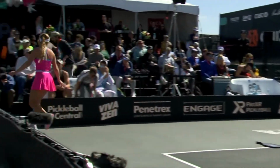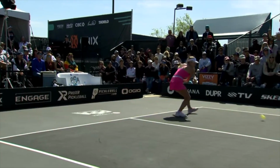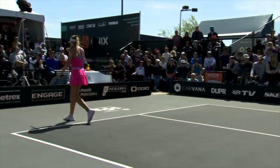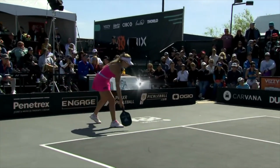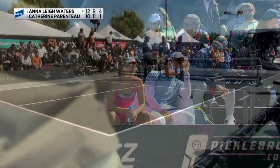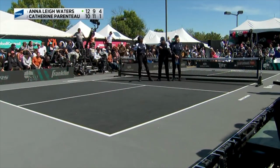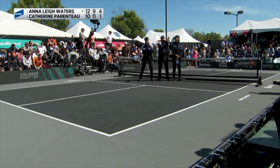So Parenteau was not shy about using timeouts in game 2, and it paid dividends for her. So she called timeout down 3-4 in game number 1. She calls timeout down 2-4 here. What would you tell Catherine going out here for the rest of game number 3? I mean, honestly, I don't think tactically that it makes sense to reinvent the wheel at this point.